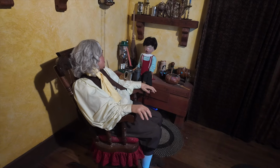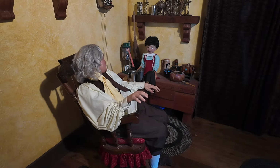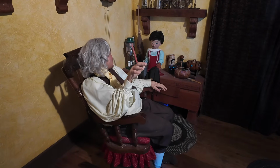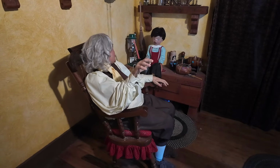It's Geppetto and Pinocchio. What is his skincare routine? And Geppetto's face is turned because his mouth doesn't move, so that's what we're thinking is why. Oh, but his head moves. Arm moves, stomach moves.